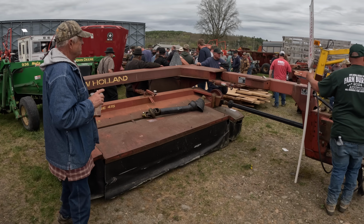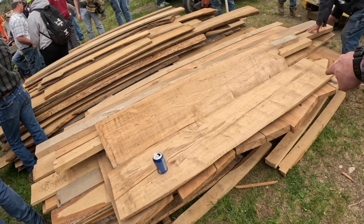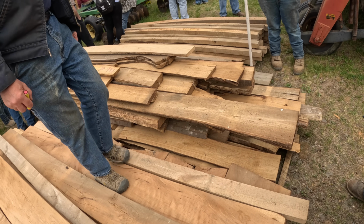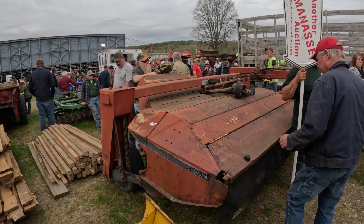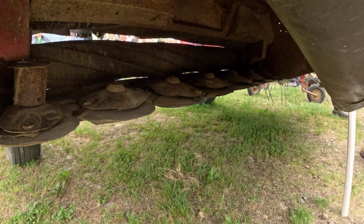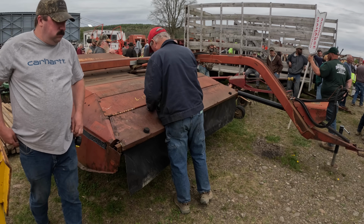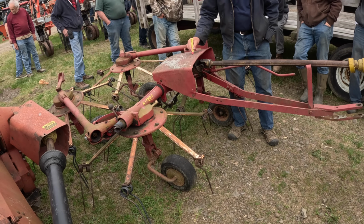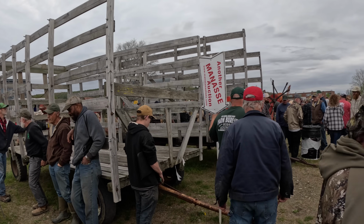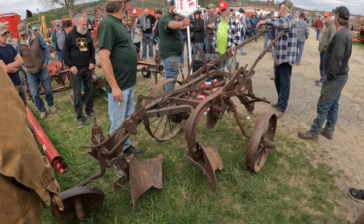Well used. $1,000. Whole pile here, rough cut cherry. There's quite a bit here. $75. Pile chestnut here. $80. Chestnut rope. Yep. Case IH disc bind. $2,500. That kind of surprises me. This 4-star Tedder, $500. We got a couple wooden hay racks here. $900. $600.